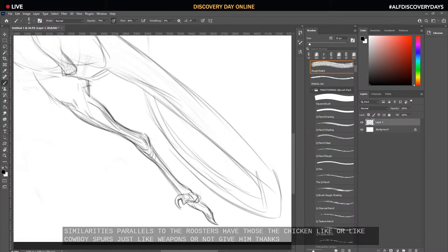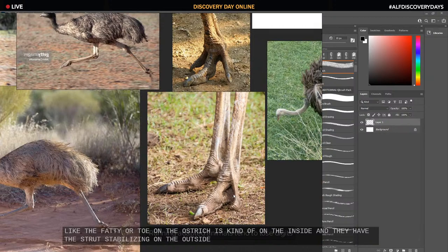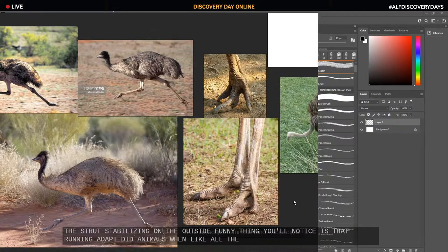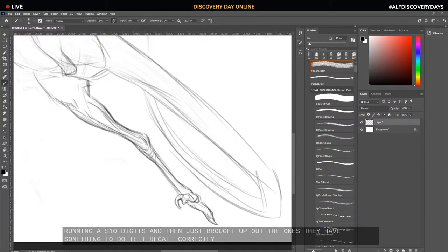Just checking to see, like, the fattier toe on the ostrich is kind of on the inside, and they have the strut stabilizing on the outside. Funny thing you'll notice is that running adapted animals, when all they're using their feet for is running, tend to lose digits and then just broaden out the ones that they have. Something to do, if I recall correctly, with just having less weight swinging around on that leg, and it probably helps with stability in a way too.